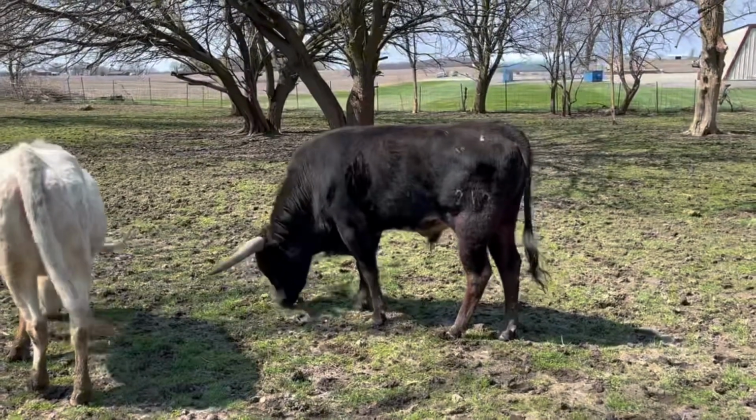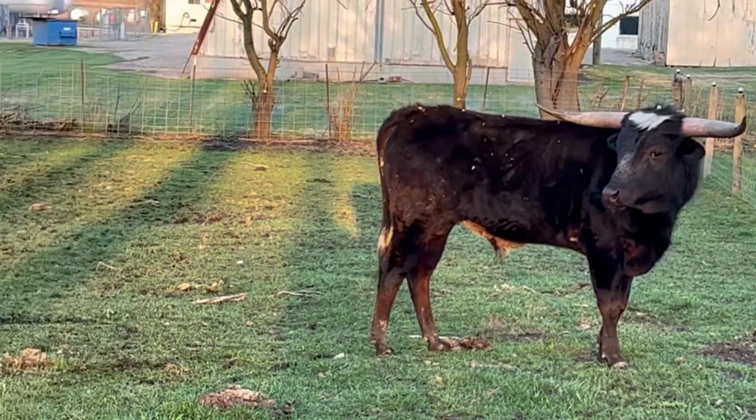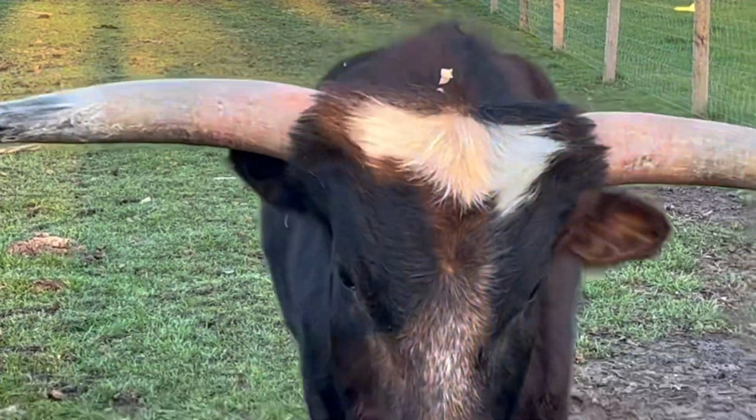Let's check in on the cows this morning. Morning, Rocky Top. Good morning, Rosie. You ready for some food bowl? Be careful, buddy. Don't touch the fence.